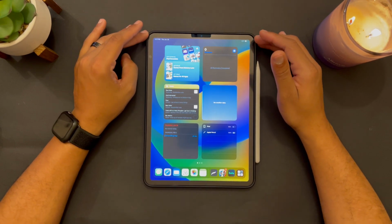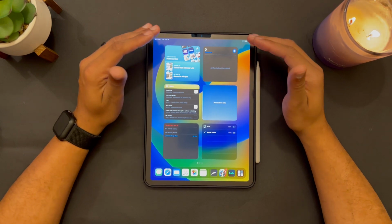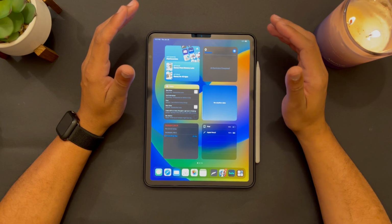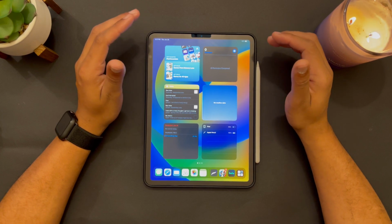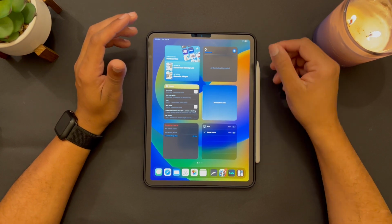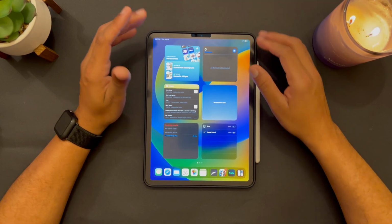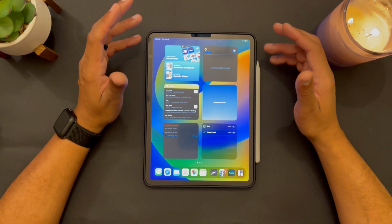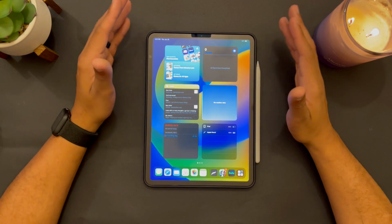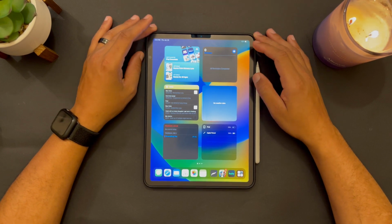But in a nutshell, the few days that I've had this iPad, is it worth the $400 or so to get these things that the iPad Air doesn't have, the iPad Mini 6 doesn't have: the extra real estate, the Face ID, more space to put your pencil, the side buttons, the speakers, the 120 hertz refresh rate? I'm gonna say yes. If you have the $400 to blow, I'm gonna say yes.